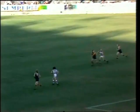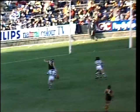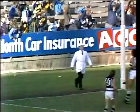Out it comes to Petura. Beautiful kick. Down to the half-forward line to Roach. He couldn't get near it. Then Curvis Ian goes after it. Wood runs in, taps it down. Picks it up nicely in one hand. In the left forward pocket. Lines up. Pops it through. Good play. Great play, Brian Wood.